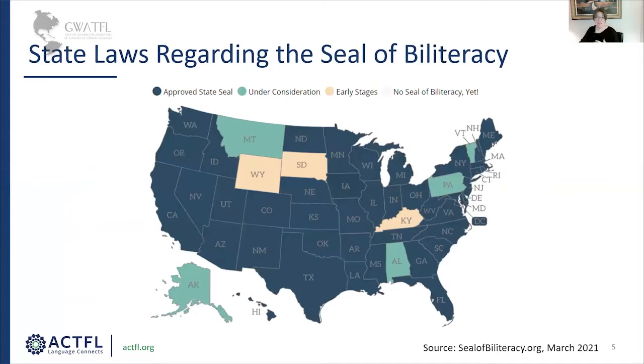So this is the map from the Seal of Biliteracy website, sealofbiliteracy.org. And it's wonderful on the site. You can click on it. It's interactive, so you can pull up the criteria for your state and see what status your state is, where they're at in implementing the seal.